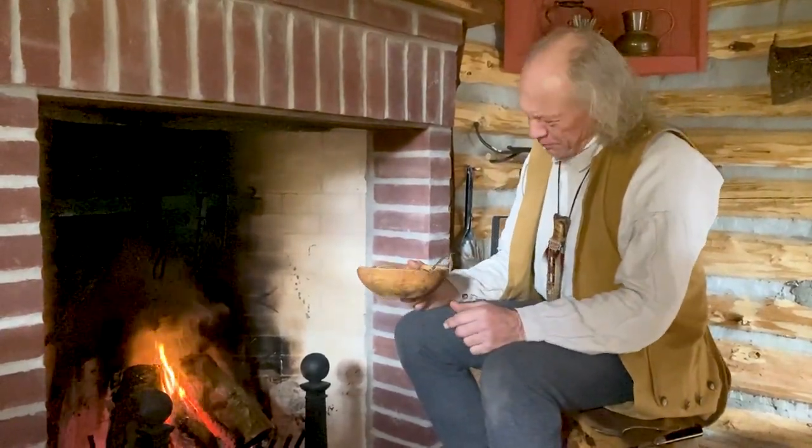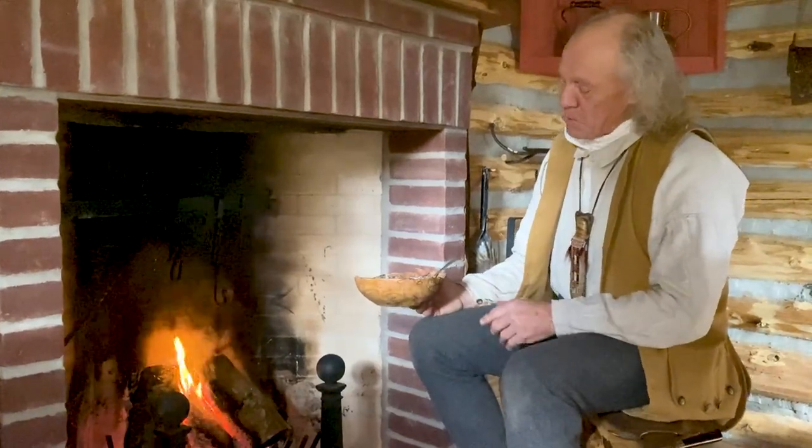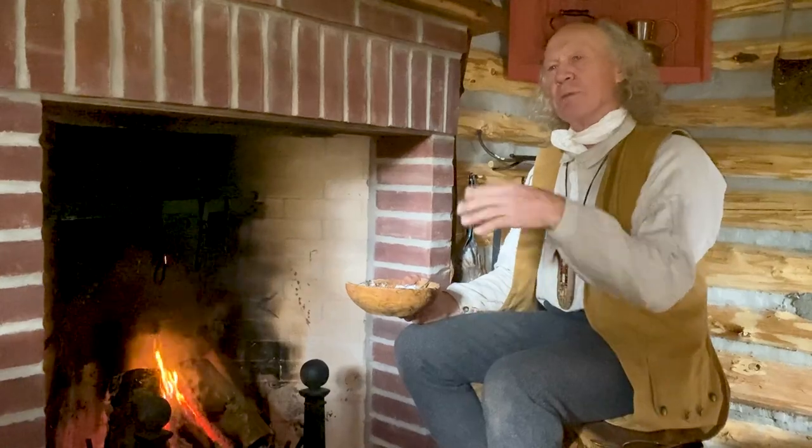So the word bannock comes from the word bannock, and I'm sure there's some Scottish fellow out there who's going to correct me on my pronunciation of it. The meaning of it is morsel. And when these guys are done, they're going to be tasty morsels indeed. I'm experimenting more and more with the foods and the recipes that they had in the time frame that we portray, which is the mid-1700s.